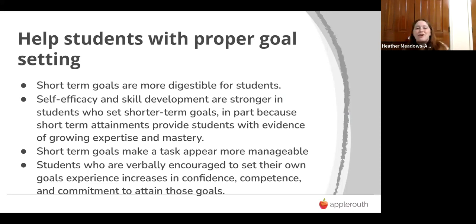So students who do those have better skill development and self-efficacy too, right? Because short-term things provide them with evidence that you're doing right. Again, with that essay, right? Okay, I wrote my first draft and I proofread my first draft and edited it. Okay, I'm getting there. I'm halfway there, right? Even though I'm not finished with the essay yet, I feel that progress. And it makes it feel more manageable too, right?